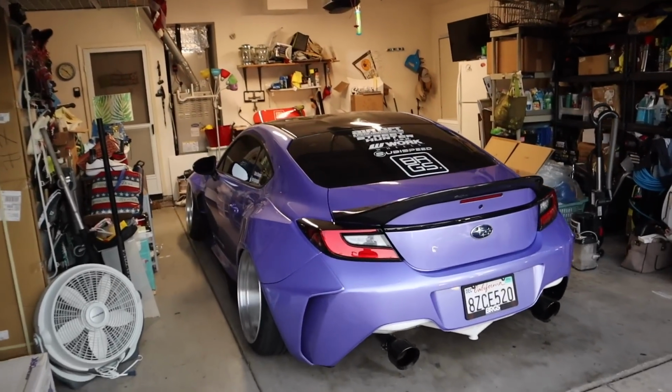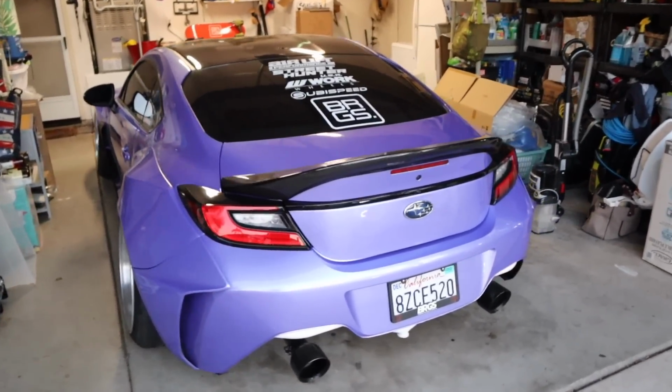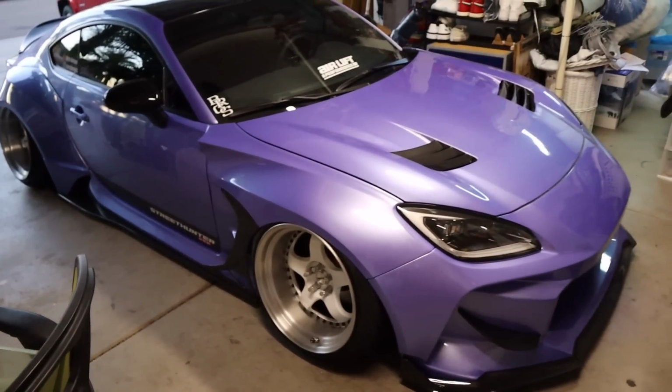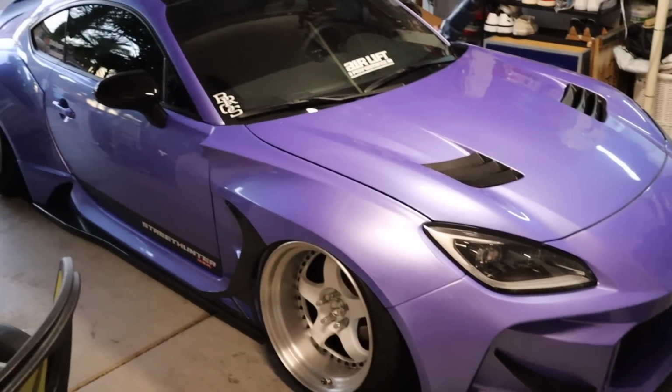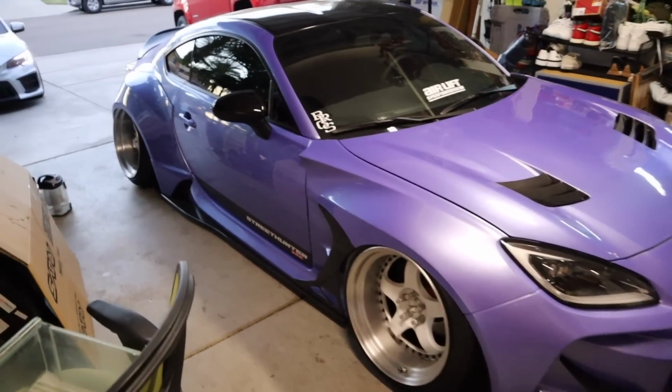The BRZ back in the garage looking all pretty, all aired out. Dude, this thing is crazy, obnoxiously loud too. I don't drive it as much as I would like to, but dude, this thing is something else, guys. Crazy. Still can't believe the BRZ looks like this every day I look at it.